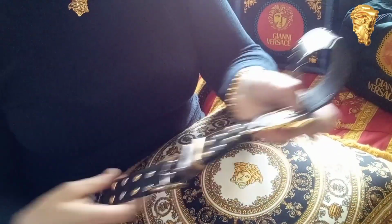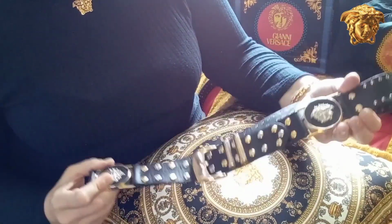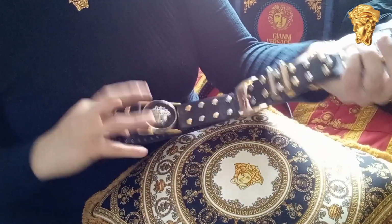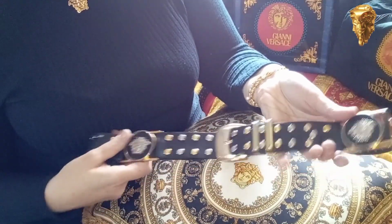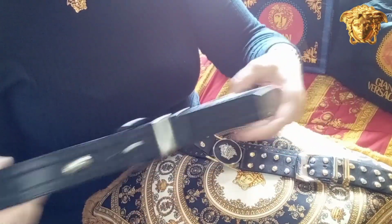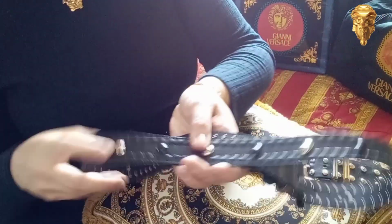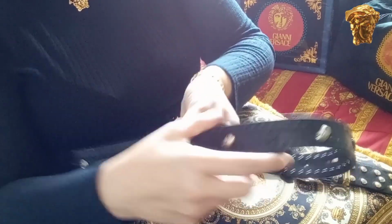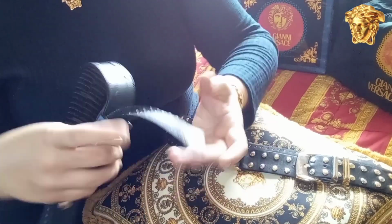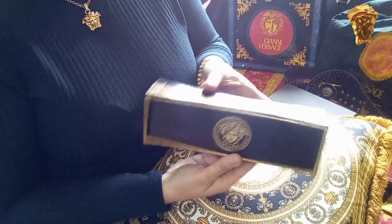This is the first belt, a men's belt, hardware in gold and silver color, a lot of studs at the front and at the back, these little studs with Medusa face and two big Medusas on the front. This is the second belt, also men's, silver and black Medusa studs, very beautiful and also in great condition, gold stamp, Gianni Versace and size. So at the moment I have only two belts. A few years back I had more vintage belts, but I sold a few.